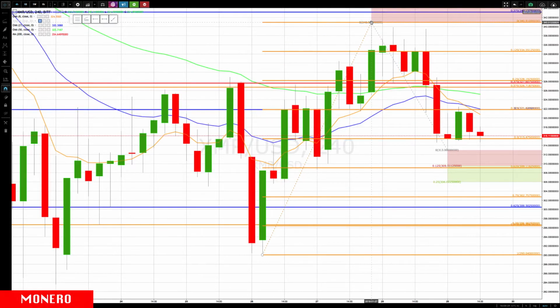Switching over to Monero, could not break to new highs. We were watching for a key rotation back up at the bottom of the rotation zone. Did not happen. Broke below the rotation zone on a closing basis. Came back to the 50% level on this retracement from the low of the 26th to the high of the 27th. Now it's actually forming a mini double, which is very interesting.